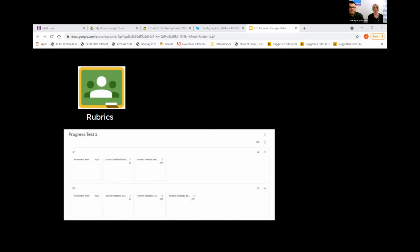In addition to using Docs, another tool that Google provides is the marking tool Rubrics. It makes marking digitally very quick and precise. A member of the maths team learned how to use it and fed this back to us. Here is how you design mark allocation.